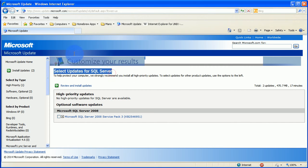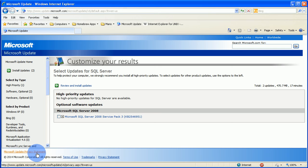Customize your results. And they have quick links, home and worldwide up there. And then there's a link to Microsoft.com. And terms of use, trademarks, and privacy statement. Review and install updates.